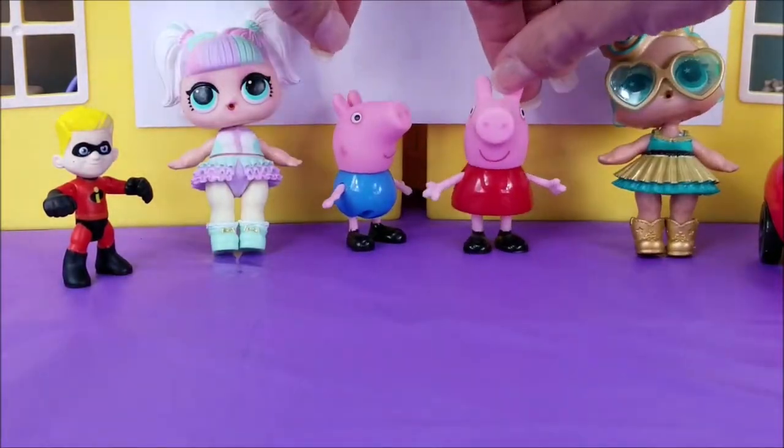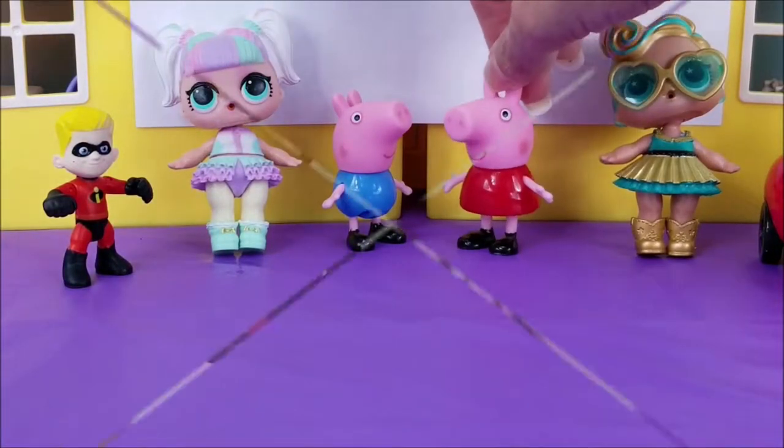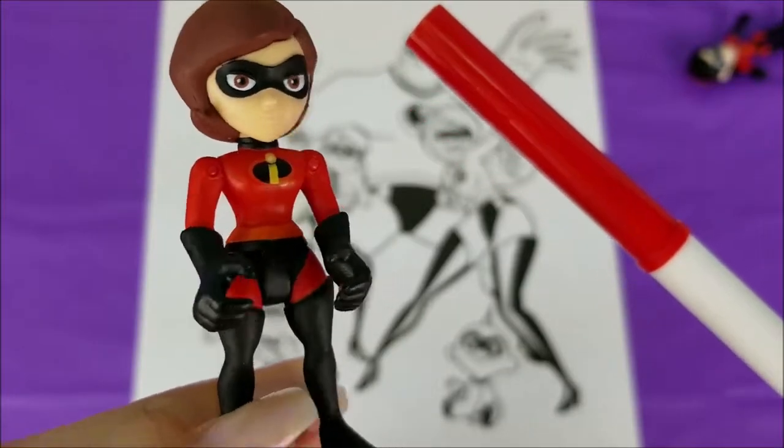Oh, yes, definitely. And it's always good to watch and learn colors and learn how to color better. Hi there. I'm Elastigirl from The Incredibles. And the first color we're going to use today is this red for our suits.